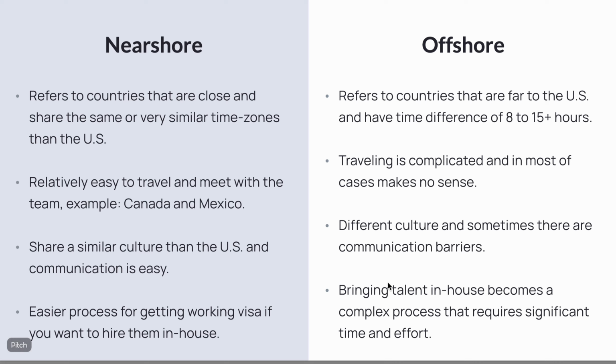On the other hand, we have offshore, which basically refers to countries that are farther from the US. They have different time zones, maybe sometimes 8 to 15 plus hours difference. It is complicated to travel there, and in most cases it doesn't make any sense even to bring your team to the US. They have a different culture. Sometimes there are communication barriers. And also, if you're looking for the long term, if you want to bring those engineers to the US as in-house employees, the process for visas requires a lot of time and money from your side.